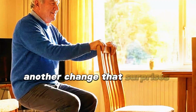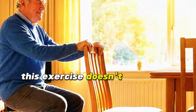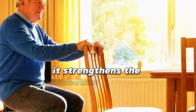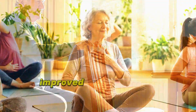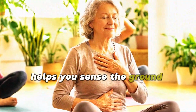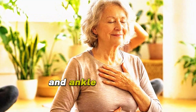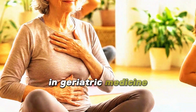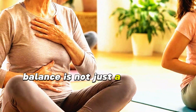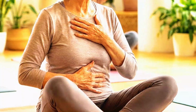Another change that surprises many people is improved balance. This exercise doesn't just move blood, it strengthens the communication between your feet, ankles, and brain. Improved proprioception helps you sense the ground more accurately, making standing and walking feel more secure. This is why targeted calf and ankle activation is a cornerstone of fall prevention programs in geriatric medicine. Balance is not just a matter of strength, it's circulation and nerve feedback working together.